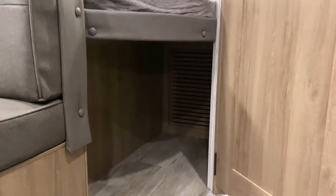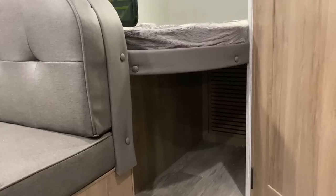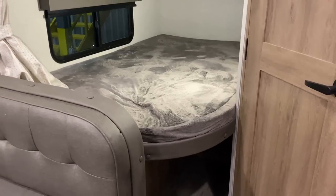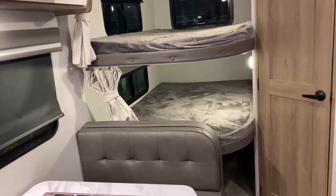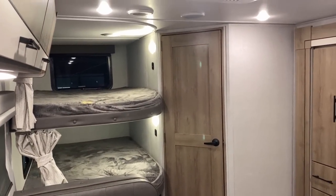Now, the way this one is built, there's like a water heater and furnace and stuff on the back wall. What that means is that this is not capable of being one of those fold-up cargo bunks. I would like it if it were. It would mean they'd have to very much re-engineer a lot of major, major things on this RV. That's the bathroom back there in the corner. We're going to get there in just a minute.